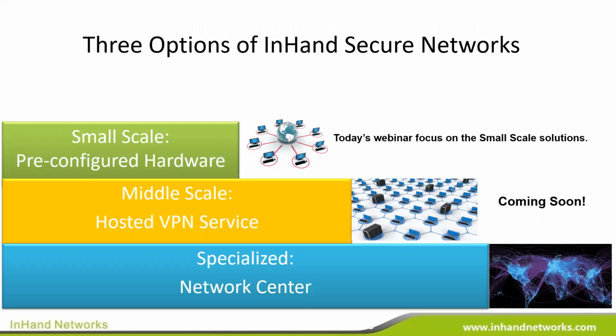InHand's providing three particular solutions for secure networks. The first one is small-scale pre-configured hardware. And that's what we'll be discussing today in the webinar. This covers between 1 to 20 VPN connections. The next and following webinar will cover middle scale hosted VPN service. And this is looking at anything above 20 to 200 or 300 VPN connections. And then finally, there's the specialized network center, which is focused around large scale enterprise grade networks where typically you're going to have many VPNs. And there's going to be a whole IT staff dedicated to maintaining the security. So this is more of a customized solution.